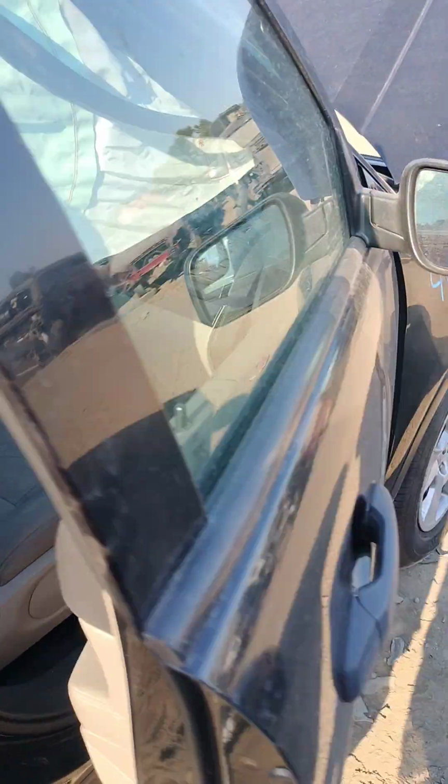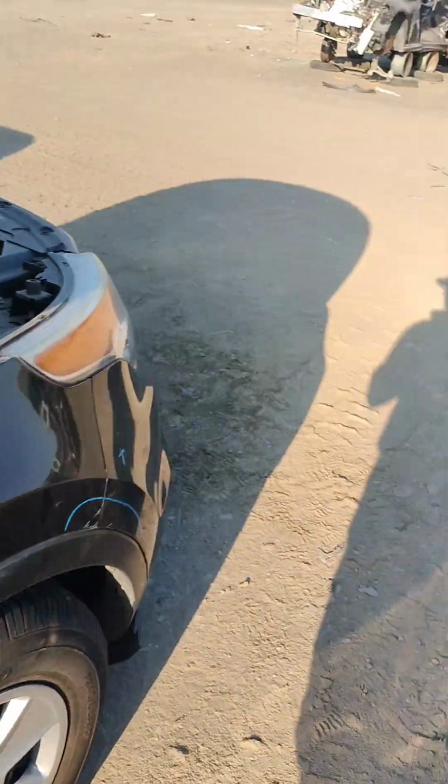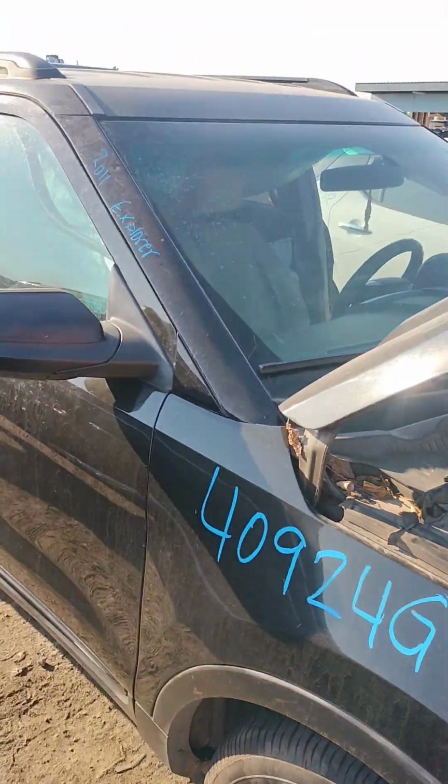Stock number 40924G. It's a 2011 Ford Explorer. It does have a key and it does run.